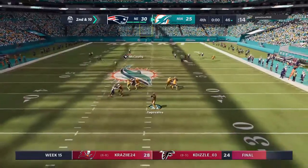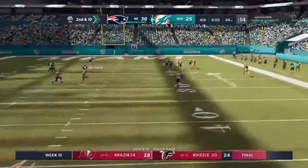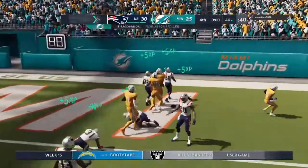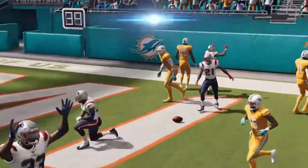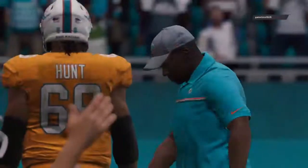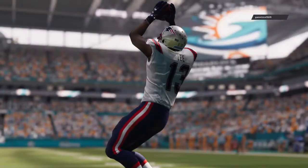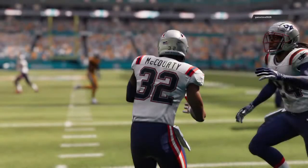One final try for Tagovailoa. He's going to let it fly. And it's incomplete. So their final drive comes up empty. And with that, the ball game is over. 25. Well, going into the final play of this game, they knew that they needed some type of a miracle there at the very end, but they couldn't get it done.